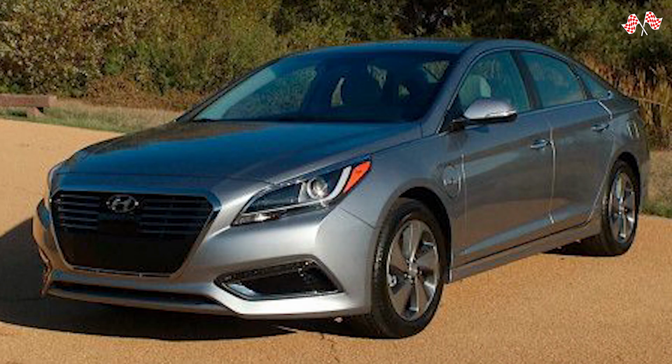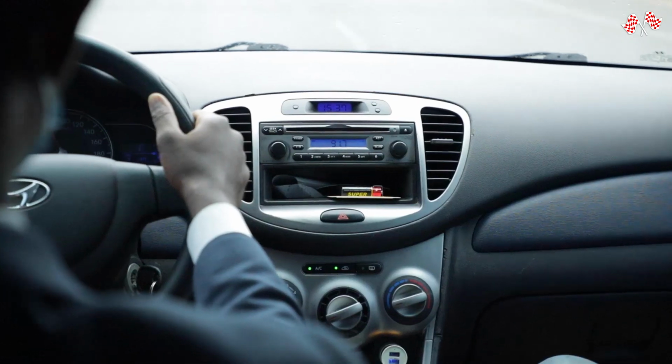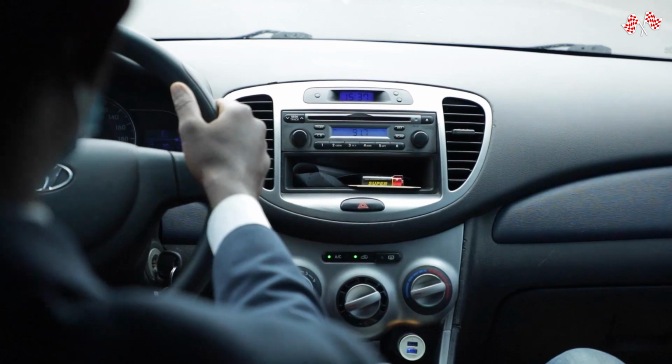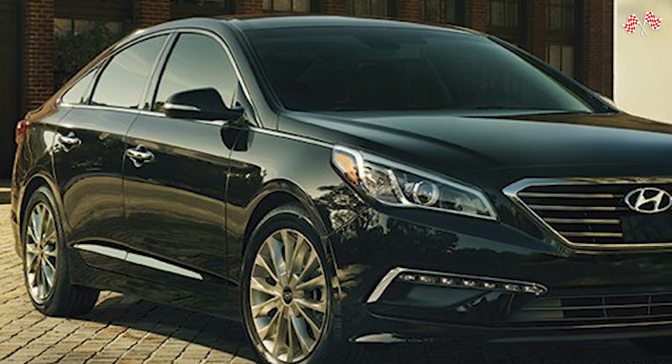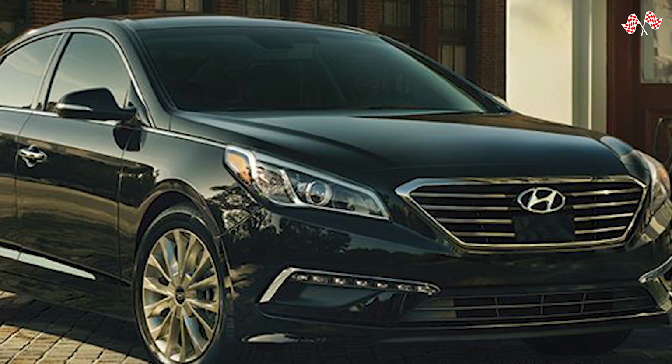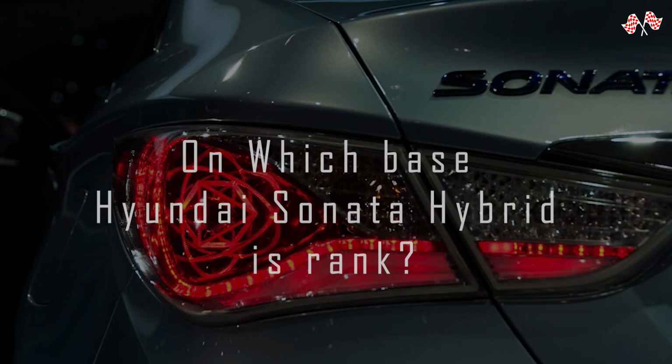One of the greatest hybrid car models overall is the Hyundai Sonata Hybrid, which is also a good bargain thanks to its broad list of standard features and affordable starting price. The Sonata Hybrid should be at the top of your list if you're looking for a roomy, fuel-efficient sedan. Where is the base Hyundai Sonata Hybrid ranked?